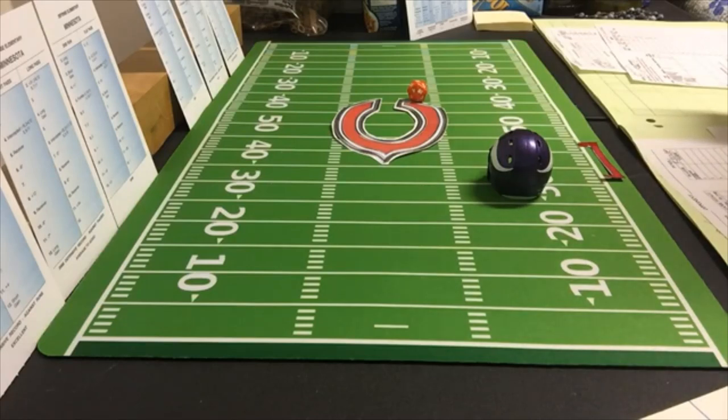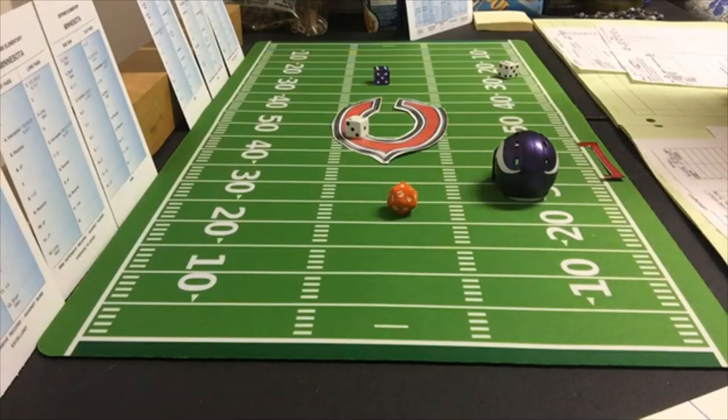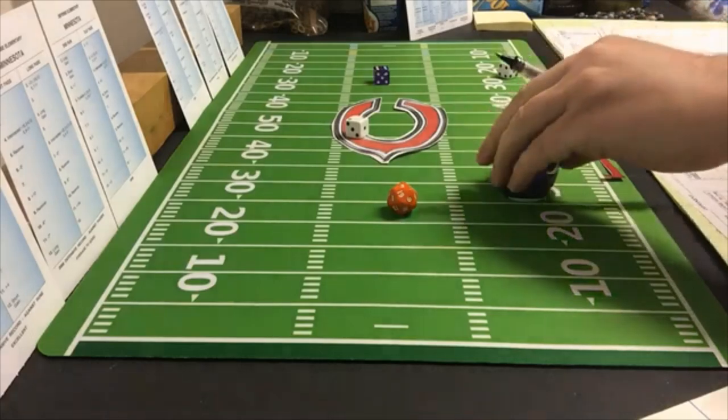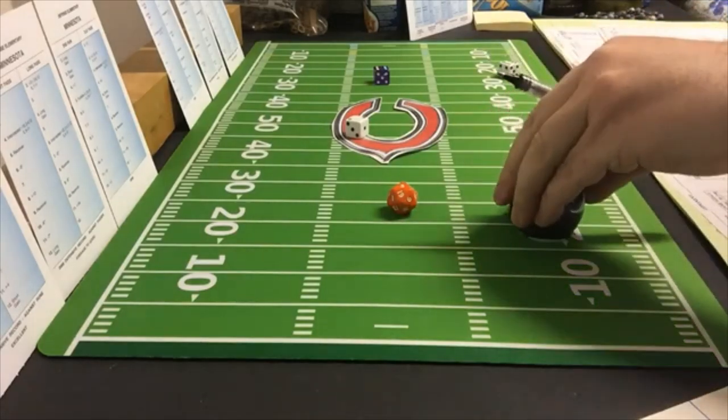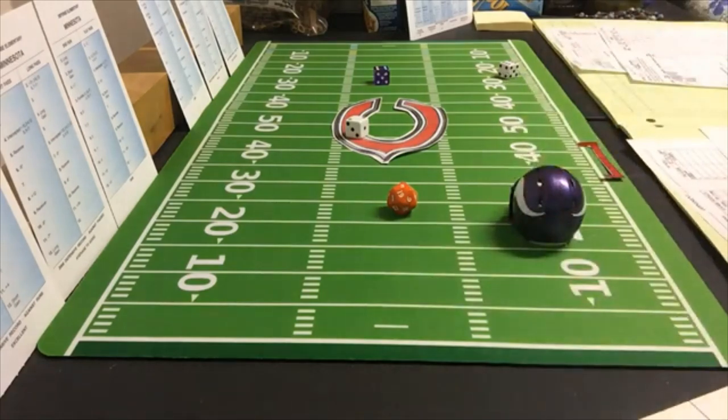So 3rd and 7, they're going to go short to the flanker. And we're looking for the run. And 8 on our short pass defense is negative 9. All right. So they're going to have to punt.